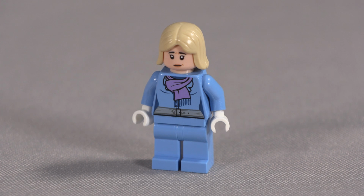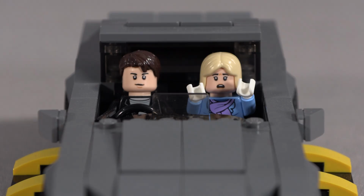I made sure she had a head with a swappable expression so she could go from serene to scared, because there are a number of moments in the chase where she goes from concentrating to suddenly kind of losing it, understandably, because of what's going on.